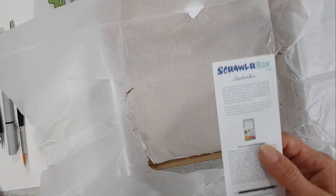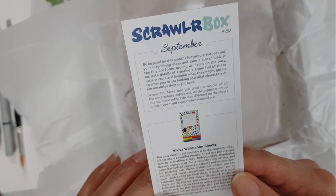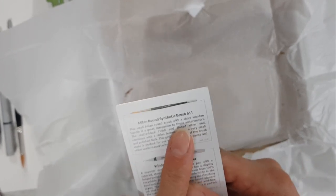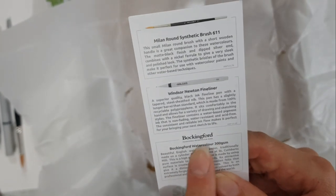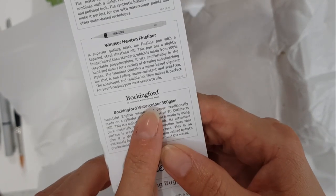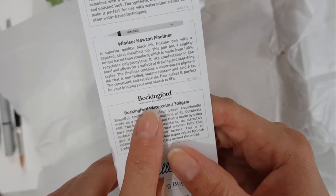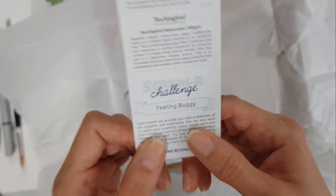This is very exciting. So we'll get the menu now. We've got the Viviva watercolor sheets, mechanical pencil. That is a synthetic brush. Is it? Yep, for watercolors, obviously, because there's a watercolor doobie in here. Yep, fine liner. And we've got some Bockingford watercolor paper, 300 GSM. Oh man, I've been wanting to try this stuff. I've been seeing this around. Okay, and the challenge word is feeling buggy.